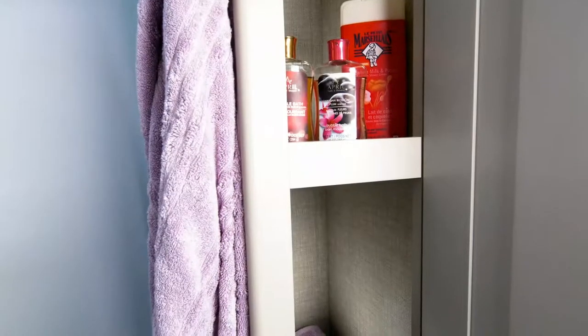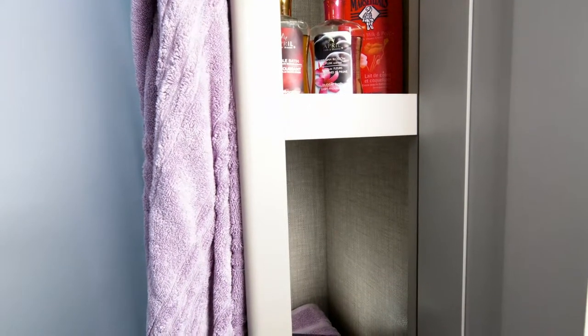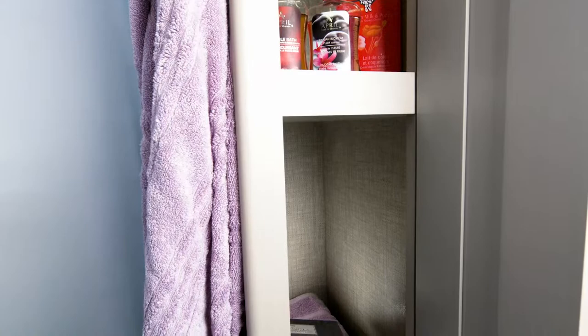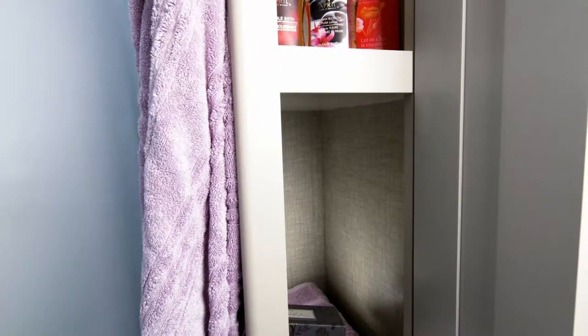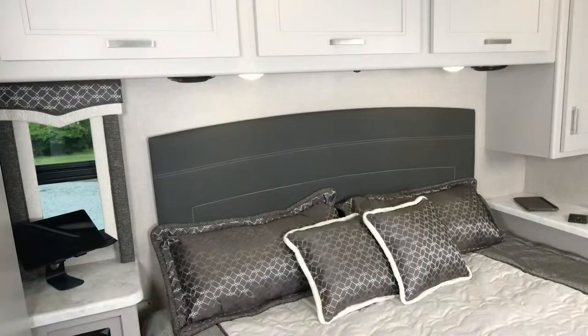The other great thing about back here, very large linens. So extra linens, extra soaps, everything you need for your vacation or just for full-time living, you can fit into this bathroom. As we work our way back, the bedroom now.